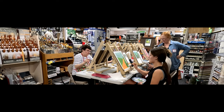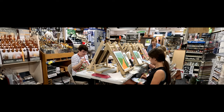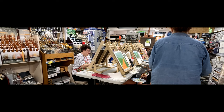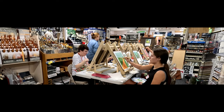Can I get more blue? Sure. Anybody have any more paper towels? Yeah, there's a bunch over here. Thank you. Who just asked for blue? I did. Now we got the squirrel. Where's your blue? You're up there. Okay, thank you. Could I have a very thin brush? Like a pointy brush? Yeah. Detail something.